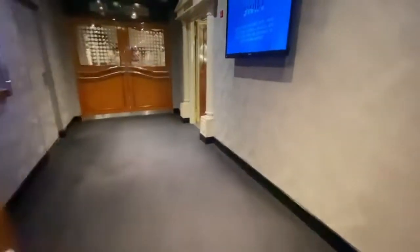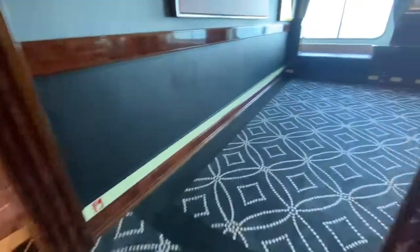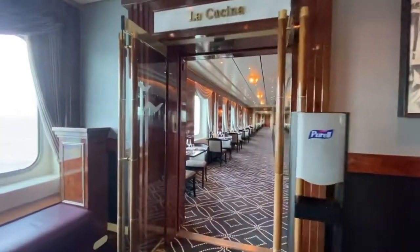Exiting out of the Windjammer Bar, you'll find a staircase that leads you down to Deck 5, where you'll find La Cucina, the Italian specialty restaurant on the Norwegian Sun. Let's check it out.